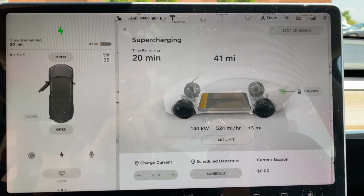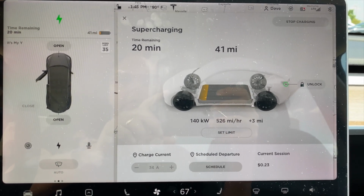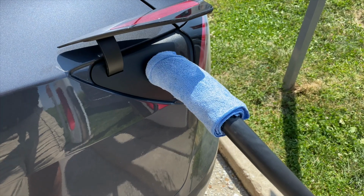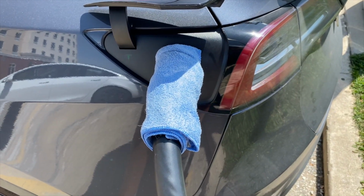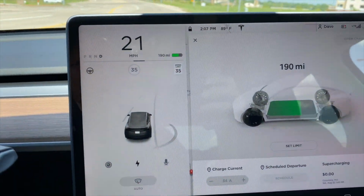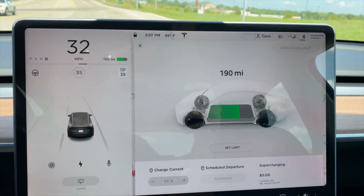Yeah, that's what I'm talking about. Look at that, 41 miles of range, and we've got 140 kilowatts pumping here. It's great and increasing. So just remember, you gotta wrap the rascal, the wet rag. Just leaving Columbia, got a good charge on the way to Independence. Looks like they've set it up so I go to Independence, so that'll be interesting.